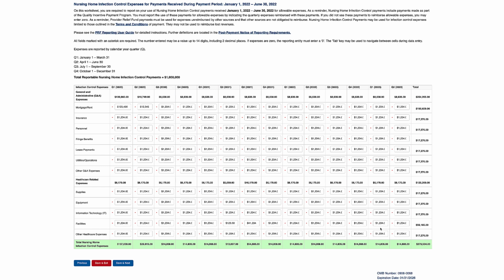You may use NHIC for eligible expenses incurred prior to receipt of those payments, for example, pre-award costs, as long as they are to prevent, prepare for, and/or respond to coronavirus. Because the NHIC payments have a limited use, expenses for these payments are reported separately from ARP rural payments and all other PRF payments. NHIC payments may only be used for infection control expenses and may not be used to reimburse lost revenues. You may report use of these payments only for infection control expenses that have not been reimbursed by other sources and that other sources are not obligated to reimburse. You may only enter total expenses up to the total amount of reportable nursing home infection control payments.